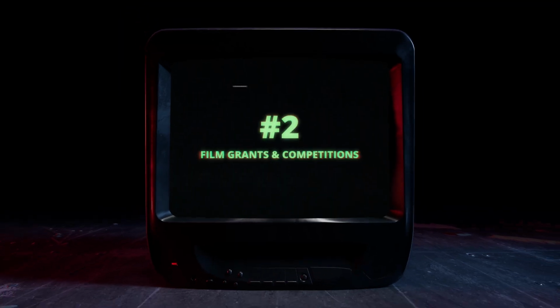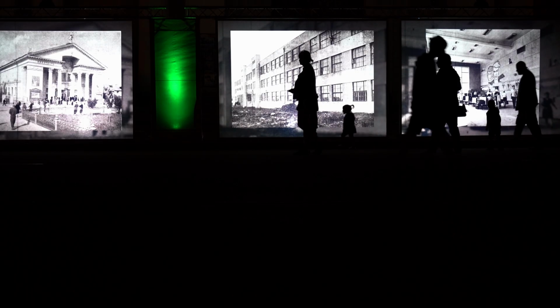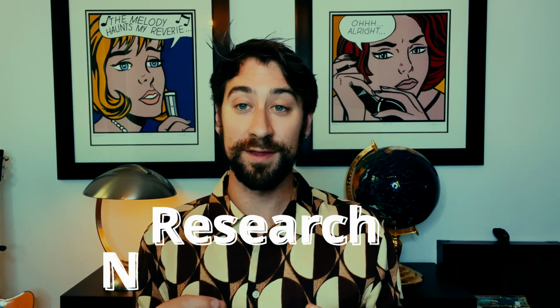Number 2, film grants and competitions. Numerous organizations, film festivals, or art councils offer grants and competitions specifically for short films. So you really want to make sure to do your thorough research here on all of the different grants that are out there. And it's really important to look at the niche of what your film is about, look at the subject matter, or if you have a very diverse crew, then there's a lot of grants that really cater to these different types of projects or the crew who's involved.